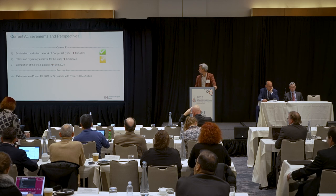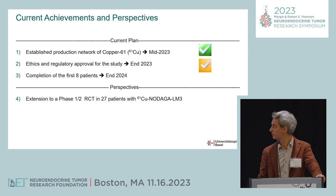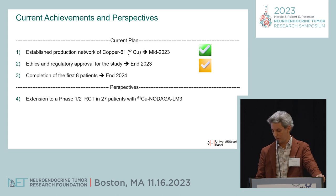So we are at the end of the first year. We have achieved in two centers the production of copper-61 in two cyclotrons, in Munich and in Zurich. We are expecting approval very soon for starting, beginning of next year, the first patient and completing the first 8 patients. This study will be looking at safety, of course, the pharmacokinetics, biodistribution, and dosimetry. And we are very grateful as well for the NET Research Foundation grant, because with that, we will be able to expand to a phase 1-2 randomized controlled trial in an extended cohort of 27 patients.